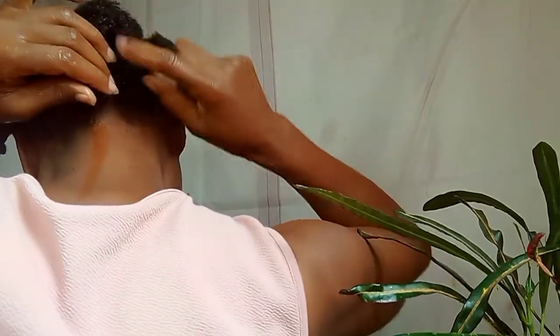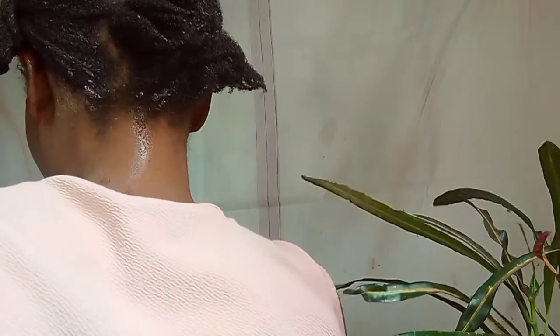So I love lightweight moisturizer. Moisture is the secret to length retention and longer hair. Moisturizing hair makes hair more elastic, like I said earlier on, and less prone to breakage and less prone to tangles. This means that moisture helps retain hair length. As your hair grows, keeping your hair moisturized will allow your hair to grow in length.